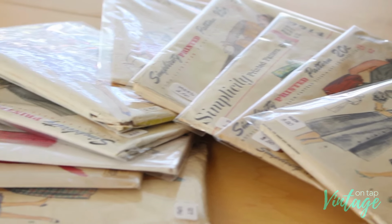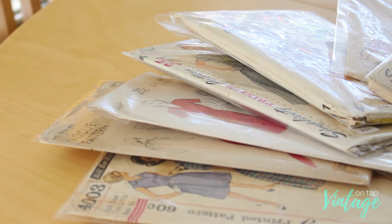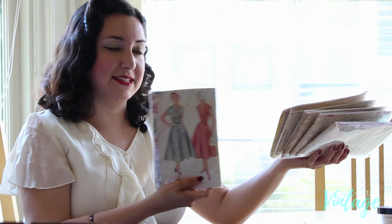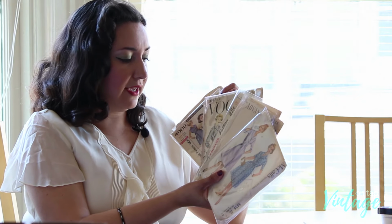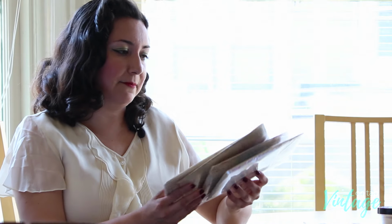Kind of got a bunch of different stuff, including head wraps and stuff from the 40s, stuff from the 50s, 60s. Well, this is more 50s, some Simplicity patterns. So the sizing on this kind of ranged all over the place. Some of it I will have to grade up. I think there is one pattern in here that would actually fit my current measurements, which is kind of exciting considering I've never really seen patterns that would fit me personally.